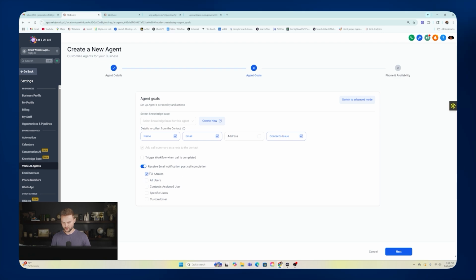That one's pretty good. Right here, receive email notifications post call completion. After the call has happened, let's send all admins an email notification like, hey, this lead named John Smith just called, and it'll do a summary of the conversation there. You can actually go back and listen to the recordings of the call as well. We'll click next right here, but ideally you would have selected a knowledge base right here and trained it up, right? So it knows how to answer all the questions about this landscaping business.